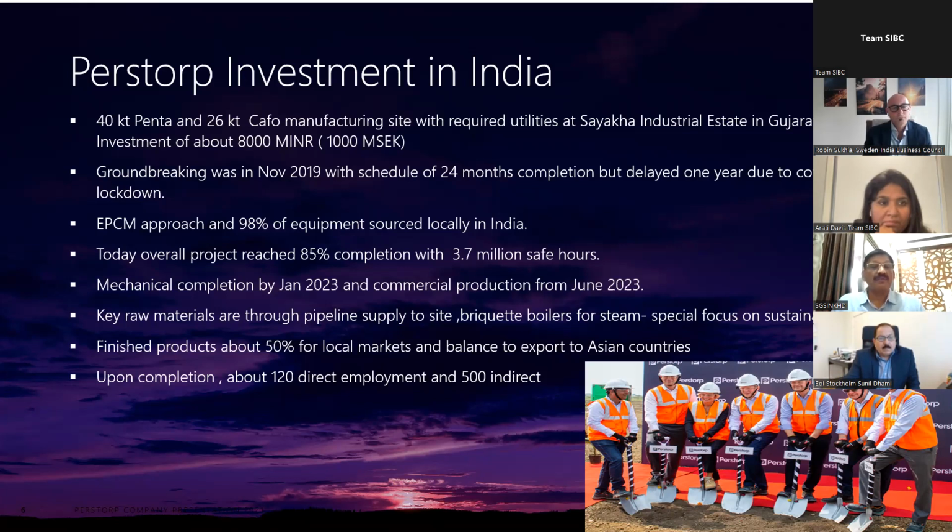And our schedule is mechanical completion by January 2023. And today we still feel that we'll be able to complete it, and commercial production from June 2023. Key raw materials are through pipeline to the site, and we are considering the briquette boiler for steam. These are a few examples.